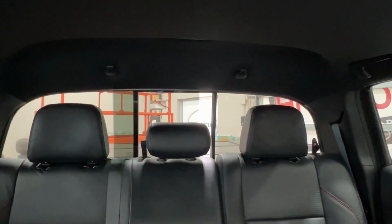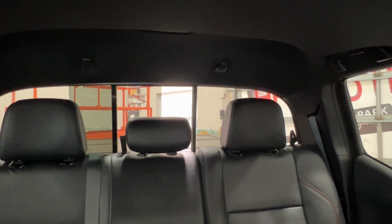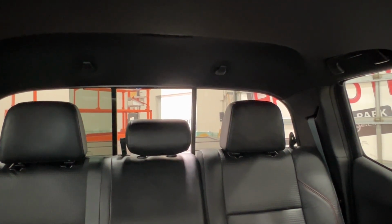You can take a look at it in action here. Press the button in to have it roll over, pull the button up to have it roll back closed. You can stop it at any point along the way to suit your personal preference. Great little feature for letting in extra airflow into your front cab space.